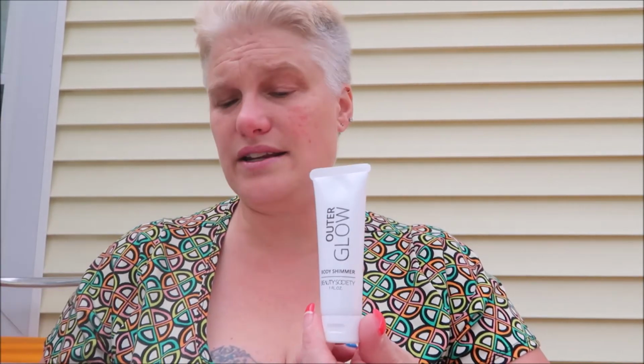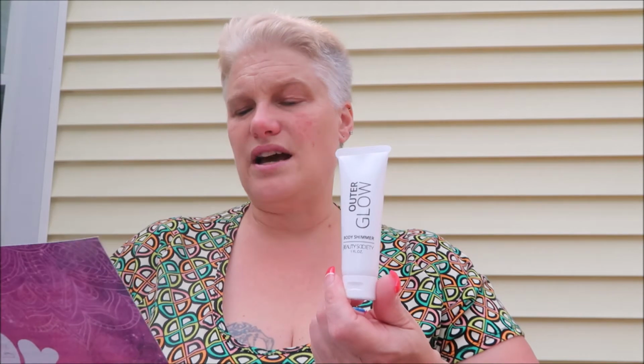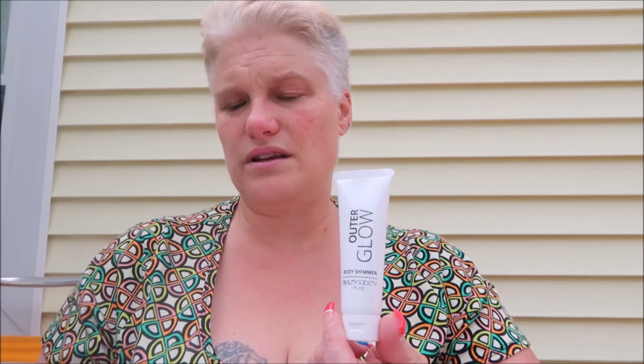We have improved our formula to include vitamins A, D, C, and E. So it's not only beautiful, but it's also healthy for your skin. We will love to bronze the color in golden shimmer, and now it comes in a convenient tube for easy everywhere application. So this is, I guess, not a travel, but a regular size.